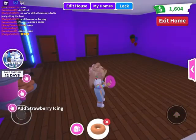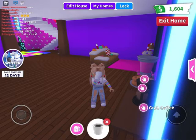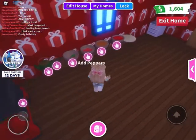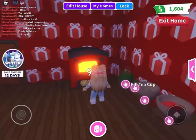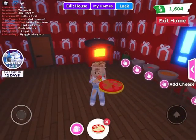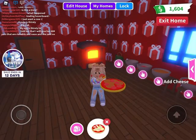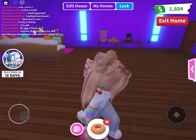Donuts really yummy. Some coffee too. It's really good. Let's see, let's make a pizza. I just want pepperoni bake. Now I just need to wait for it to come out of the oven. Okay. Yes, it's out of the oven. It tastes so fresh and yummy. Yum. Super yummy. I'm gonna get one last donut. So good.